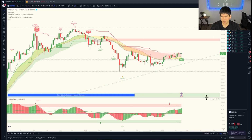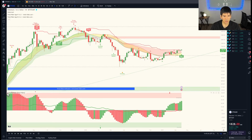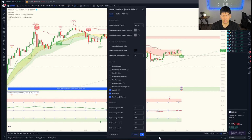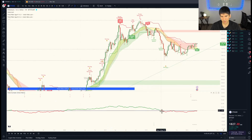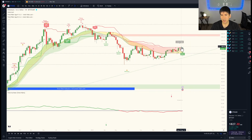And also something very interesting in Ethereum is on our oscillator. Let me uncheck all these sub indicators, but what I'm going to show you here is what our oscillator line is doing. You can see in all the bull market for Ethereum, the oscillator was green, then it flipped red, we had a fake out here, and it's just about to flip green again. So there is a lot of convergence at this point right here around 1800 for Ethereum.